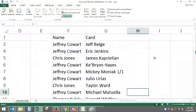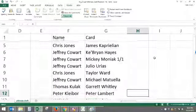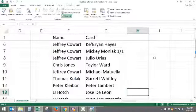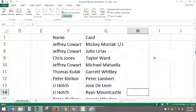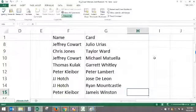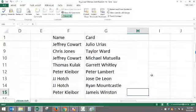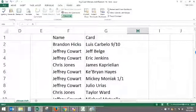Chris Jones with the Taylor Ward. Jeff with the Michael Matuella. Tom with the Garrett Whitley. Peter with the Peter Lambert. JJ with the Jose De Leon and Ryan Mountcastle. And Peter with the big hit, the Jameis Winston redemption. Show you guys the results one more time. There they are.